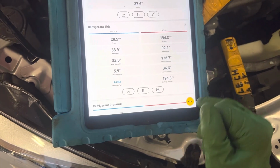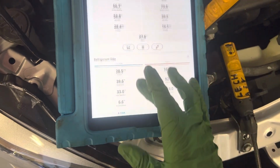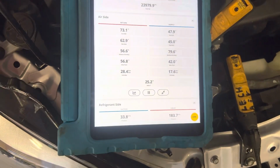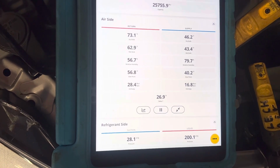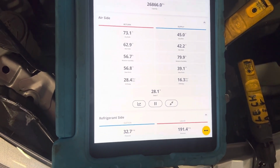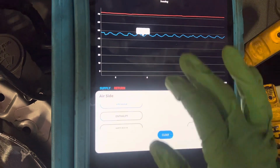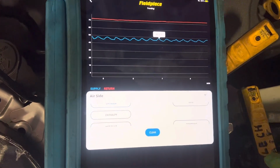So it's showing my subcooling at 36, my superheat at 4.5. We are getting 45 degrees out of the dash on the end of its cycling. I'll let you see that. You could hear. Do you hear the fans go up and down? They're surging up and down, up and down. Let's take a look at the pattern. So this is the temperature pattern out the dash, 45 to 48 constantly.